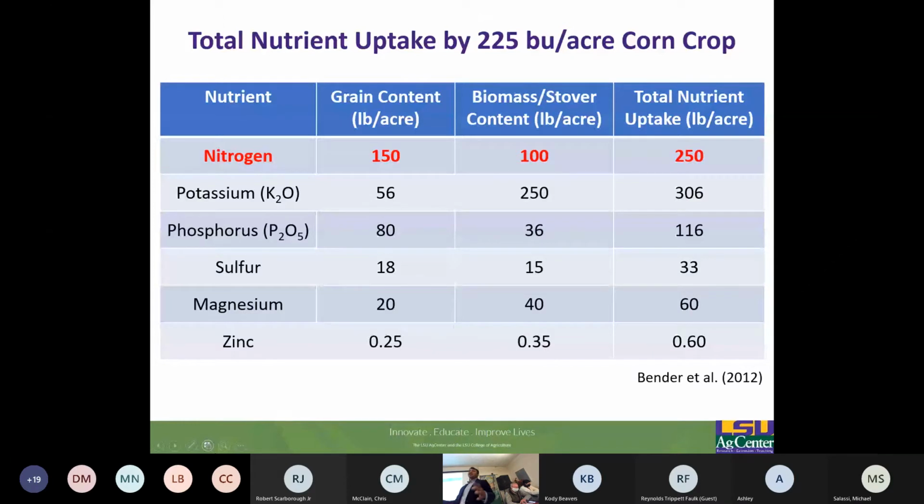So what's the total nutrient uptake for corn to make over 200 bushels yield? We see we need around 250 units of nitrogen, which ties up 60% in the grain and about 40% in the plant residues. How do we provide this 250 pounds? To make 225 bushels, we usually recommend 1 pound to 1.25 pounds per bushel, depending on your soil type. We need more nitrogen for clay than for silt loam.